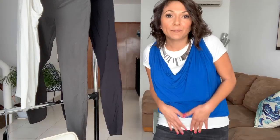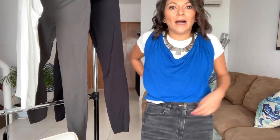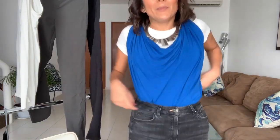Or if the bottoms that I'm wearing happen to be like this one, I have high waist pants, so I might not tuck it in fully, but I could kind of tuck it in technically. So I'll just do that. I would do it a little bit nicer if I could right now, but let me just show you. So if I just put that in, now all of a sudden there's a more feminine appearance.